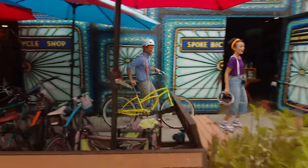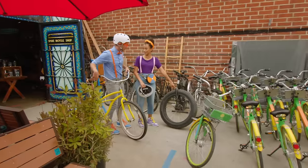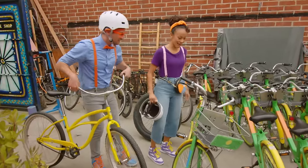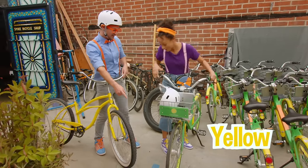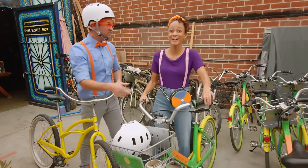Yeah! So excited to see what bike you choose! Look at all of these bikes! Whoa, that wheel's really big! Whoa! Ooh, these bikes are so colorful! Yeah, I like these. I think I'll just take this one. Wow, look at the colors! Yeah, and green, yellow, and orange! Wow, so colorful! Whoa. What did you find?